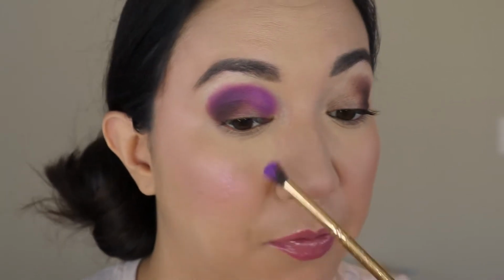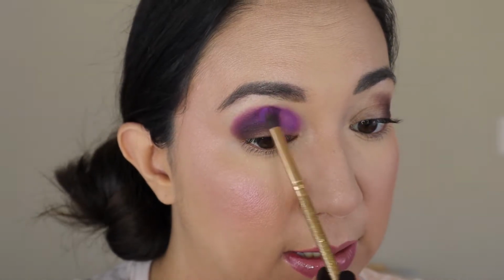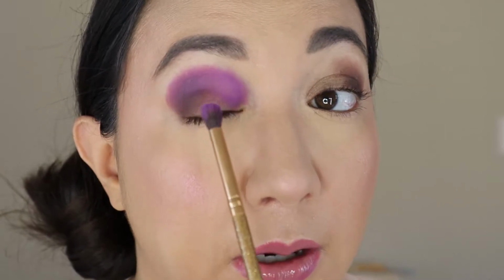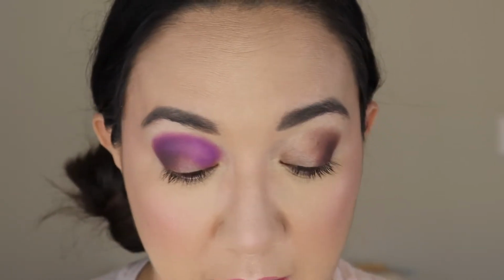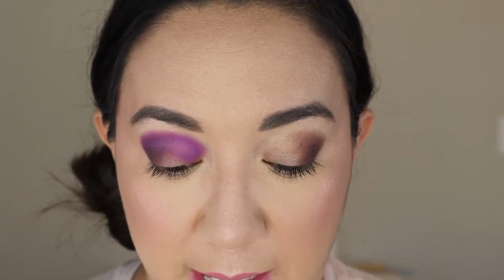It's unfortunate because it is a really pretty shade, but the formula of it is just not the best, and it's doing some weird things. Like you can see how it's darker on the edge but lighter in the inner part. That's so unfortunate, but we're gonna leave it as is. We're not gonna do anything else with that before it ends up looking worse if I try to finagle it too much.